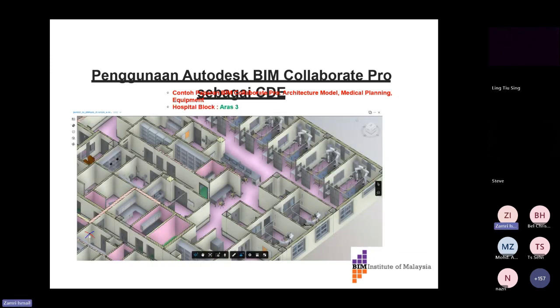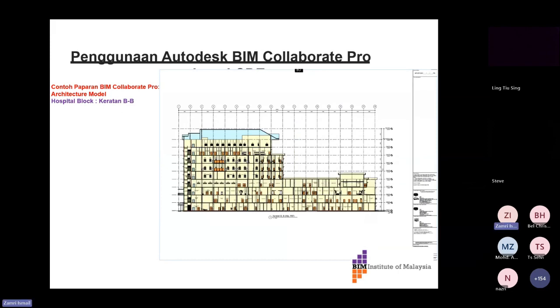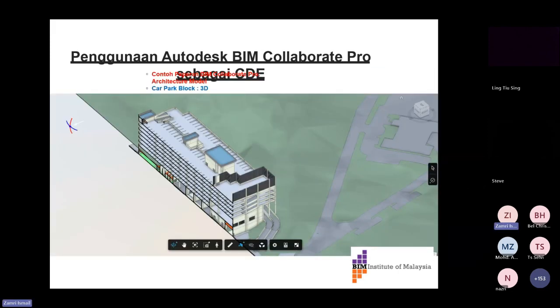we are doing this in our firm, ZKI Architects working alongside A&R Architects. We're doing a BIM model for architecture, medical planning, medical equipment, and also for ID, for interior design. All the drawings are produced from BIM models for submission and also for deliverables.